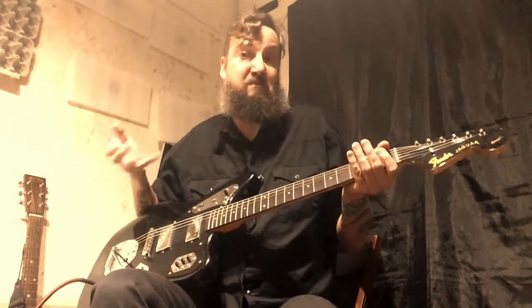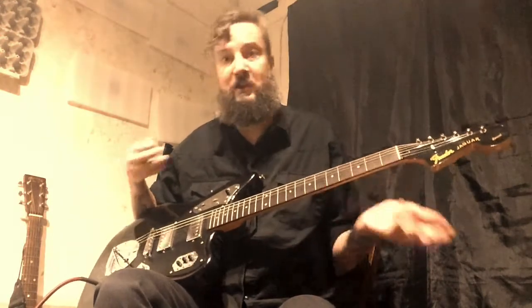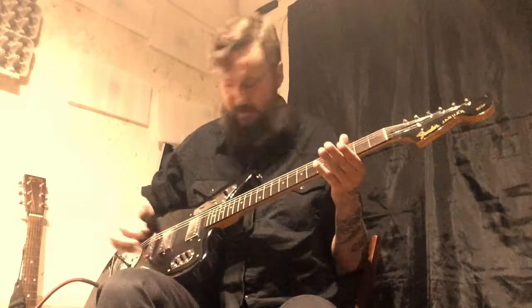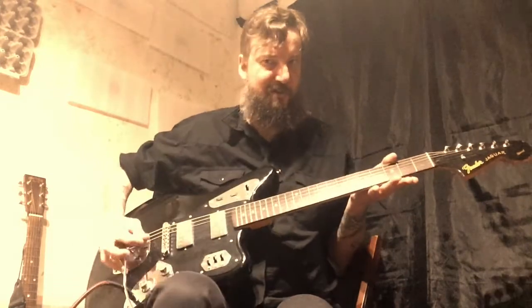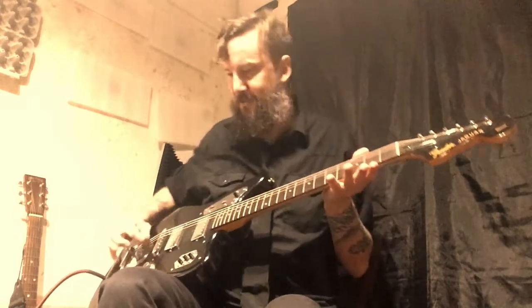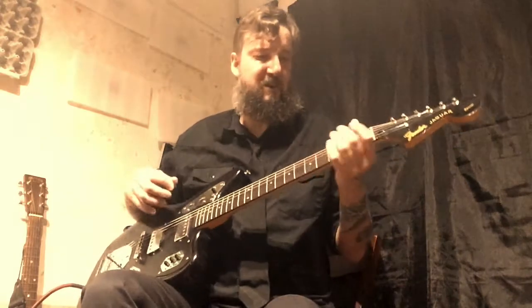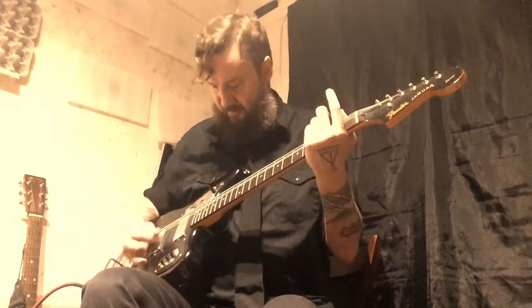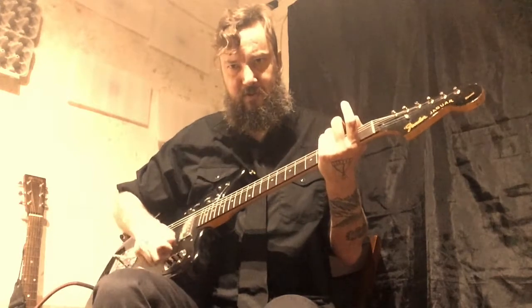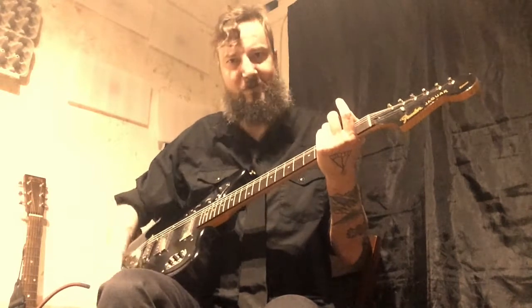I tend to keep it in a DADGAD tuning, and then work around the DADGAD tuning, but it's been in G, it's been in standard tuning. It's a pretty adaptable guitar. I love the bridge because you can do the Sonic Youth style stuff, especially with all the effects on, which I'll show you later. But this guitar is really cool. It's got the little whammy bar as well, a little tremolo system.